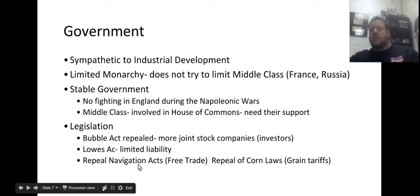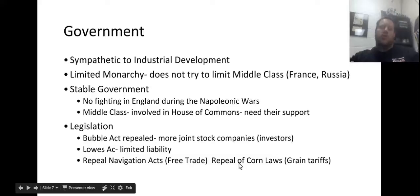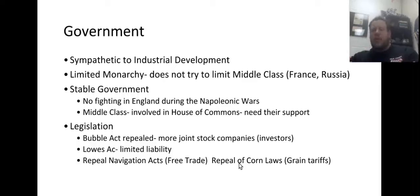The Navigation Act got repealed. So now instead of being a very strict mercantilist society, England is now less mercantilist and allows free trade with all different colonies. And to top off, they repeal the Corn Laws. The Corn Laws are a grain tariff, so people would buy British wheat. And so they got rid of that, so more people would trade with them, and that extends the market.